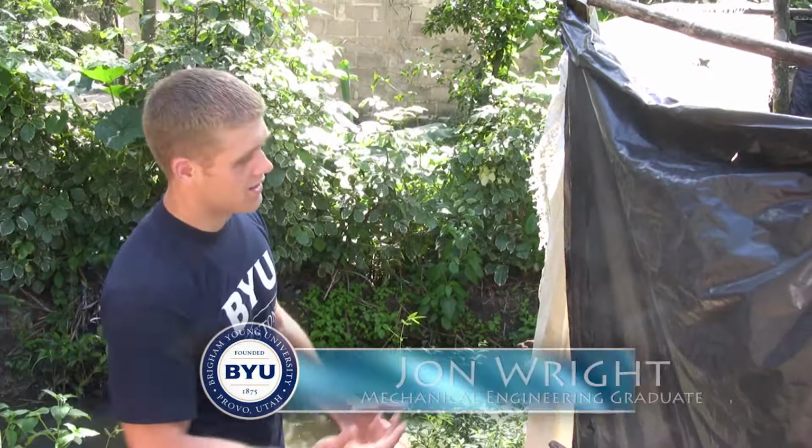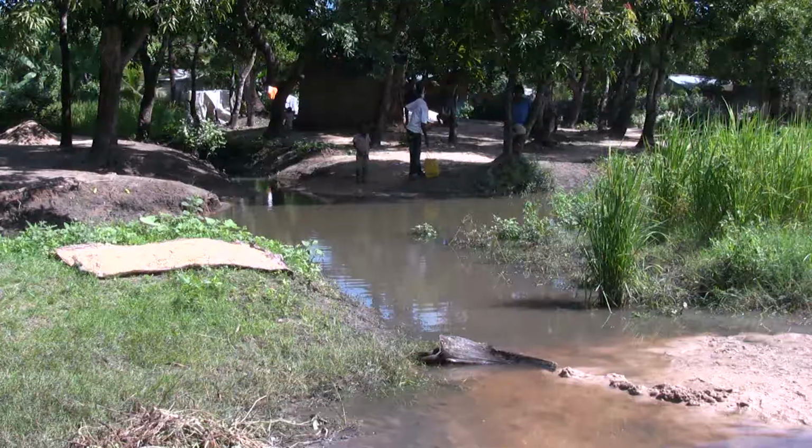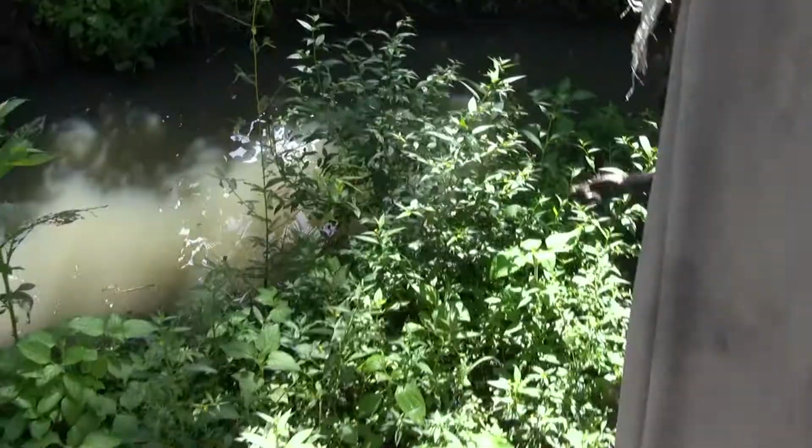But as you look here, it's just a very basic hole in the ground type latrine, just a basic pit latrine. But the problem is it's right by this water, a channel that goes all throughout this community. And people pull water out of it. It's like irrigation almost, running through the community. But the latrine's right next to it.